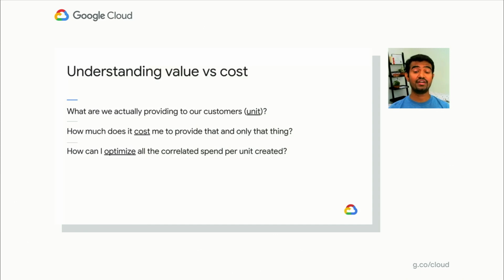Well, for one, understanding that cost is more than just a cost center. Our most sophisticated customers aren't fixated on specific cost cutting numbers, but they are asking a variety of questions to improve their overall fitness. What are we providing to our customers? Is it a product, a service? Or I will take an example, for instance, machine learning powered memes that are really fun. I will call it Meme Generator 2000. How much does it cost me to provide that and only that thing?